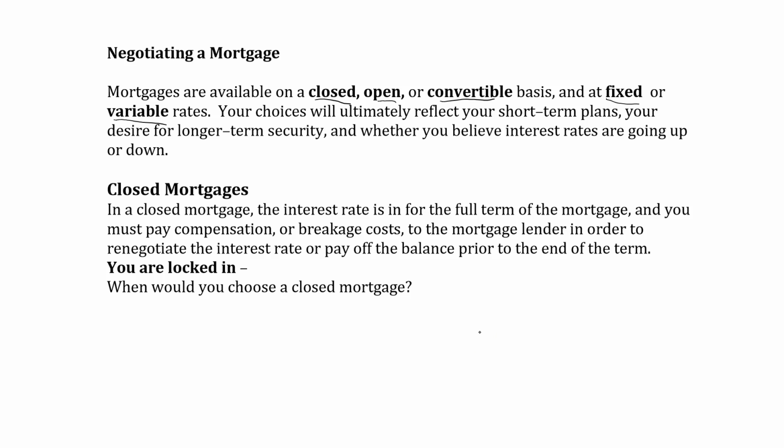Closed mortgages. In a closed mortgage, the interest rate is in for the full term of the mortgage, and you must pay compensation or breakage costs to the mortgage lender in order to renegotiate the interest rate, or, and here's more common, pay off the balance prior to the end of the term. So this means that you are completely locked in. So if you say that your mortgage payment is going to be $1,000, even if you can afford to have a little bit more, say like $1,500, you would have to pay those costs in order to renegotiate that.